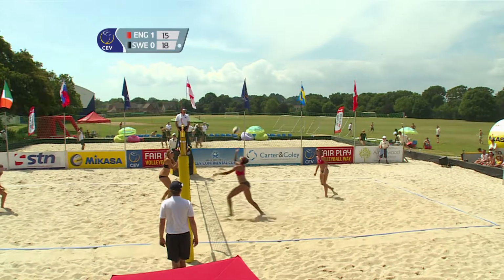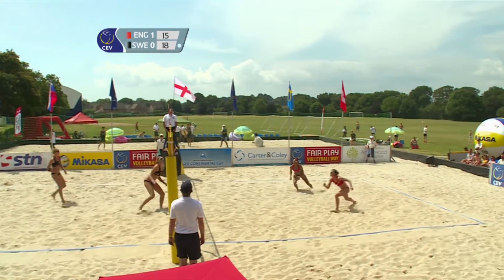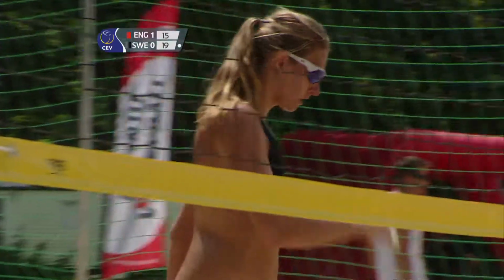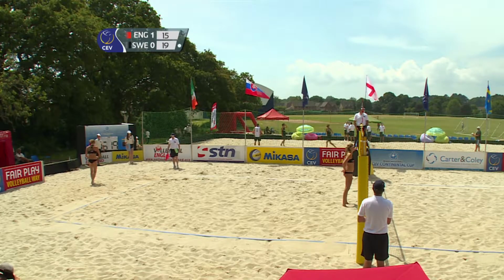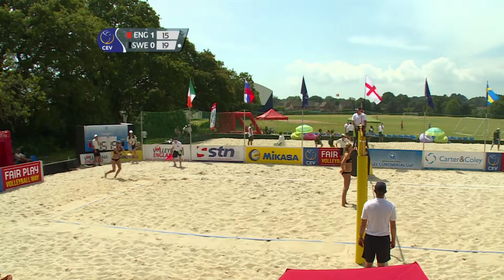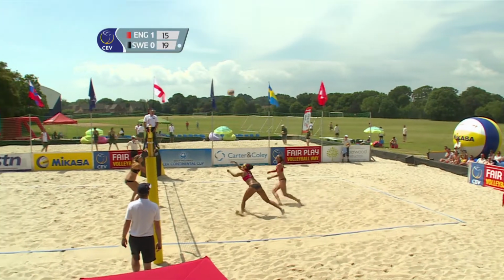And a line block signalled, but Leaf deciding she had to play that one over. And that's a brilliant shot from Nina Gravender, rolling that one very short. Leaf expecting the ball to be hit hard. And now Sweden just 2 points away from levelling this match. Line block signalled, keeping it simple. England need to side out.